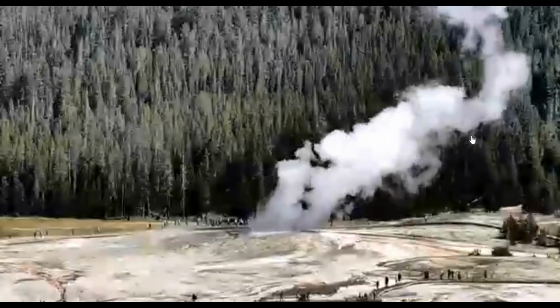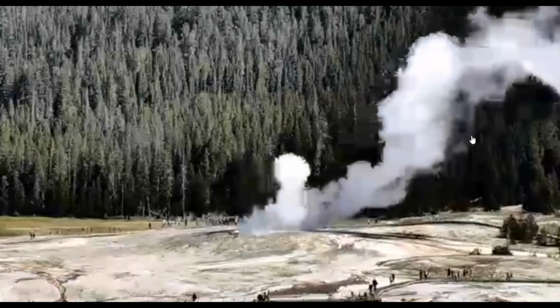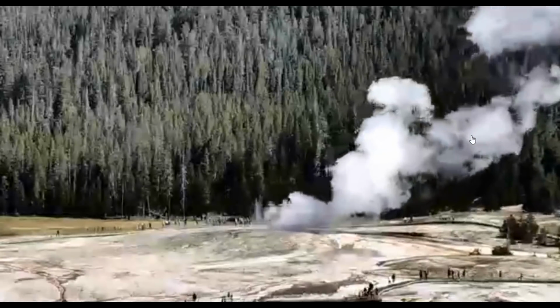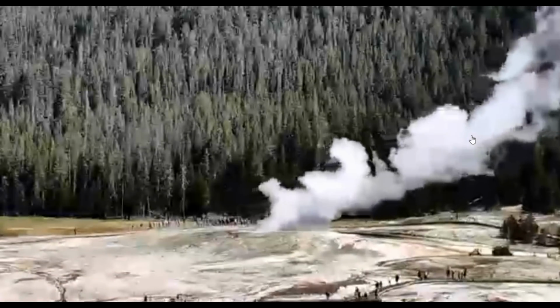Alright, I want to check my data. Yeah, look how gray that is. Yeah, that is not good. That's an indication that the rock under the ground has heated up, and not all rock melts at the same temperature. It's heated up and has melted and is coming up with the steam. Yeah, some of those softer particles of rock.